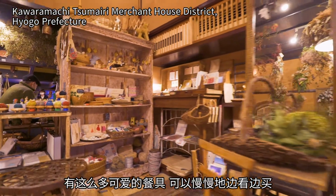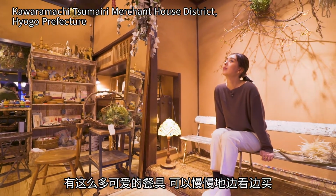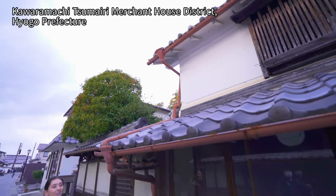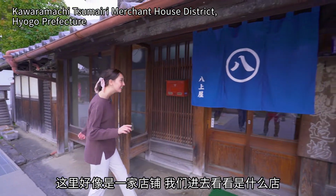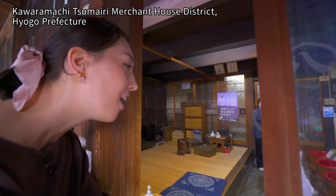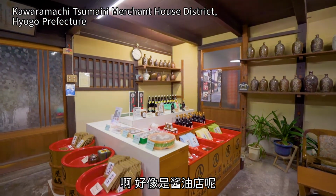There are a lot of cute tableware items and other things on display. Take your time and check out this selection. It looks like there's a store here, so let's have a look inside. I wonder what it is. Oh, so it looks like it's a soy sauce store, maybe?